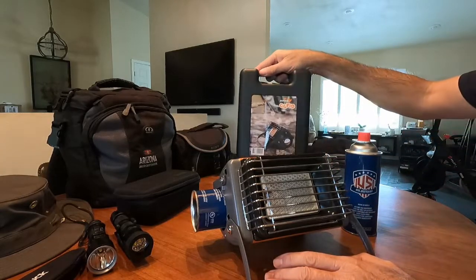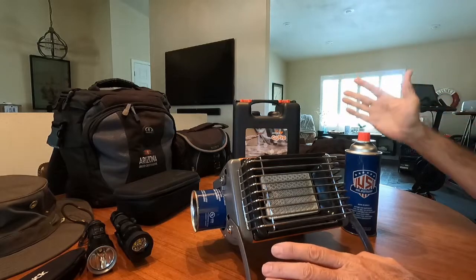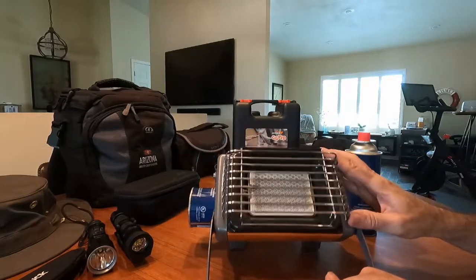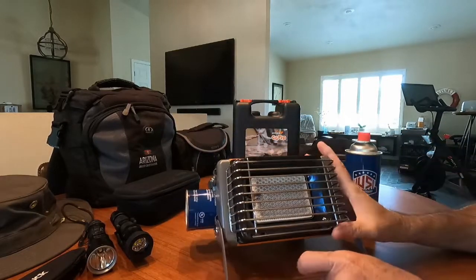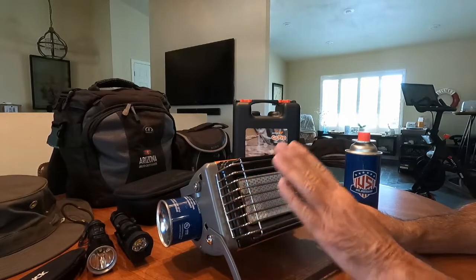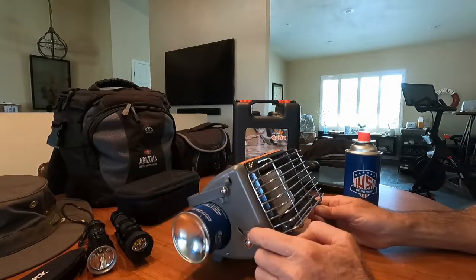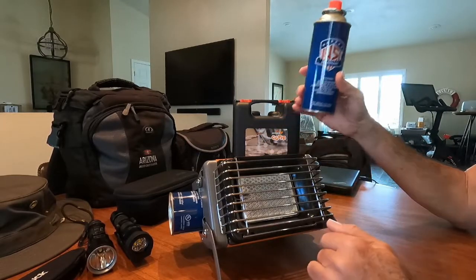Some of the things I like about this are the size, of course. It fits into this plastic carrying box when storing it away. The stand folds up, as well as the carrying handle. It has a nice protective grill on it so you can't touch the ceramic heating element.